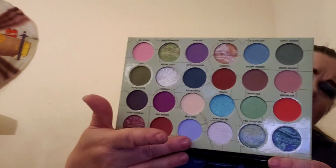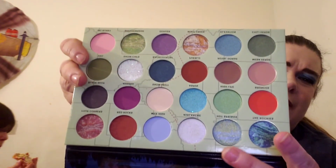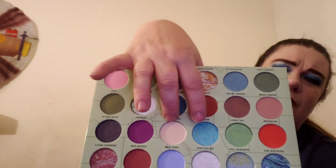I will, however, tell you the name of them. You got Four Corners, Red Rocks, Mile High, Avalanche, Hot Springs and the Rockies. Then going directly below the Rockies, you've got the Broncos. Yeah, that's a great one for the Broncos. High Life. Aspen, Snowdrift. Aurora, Black Bear. And down from Black Bear, you have Vail, Snowcaps, perfect. Try not to touch these.